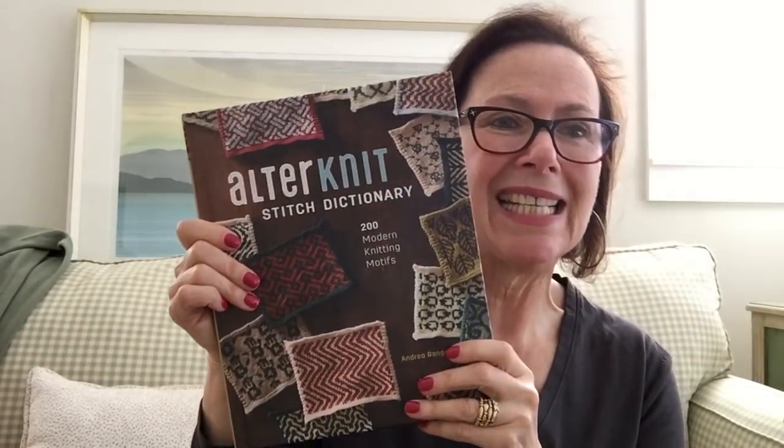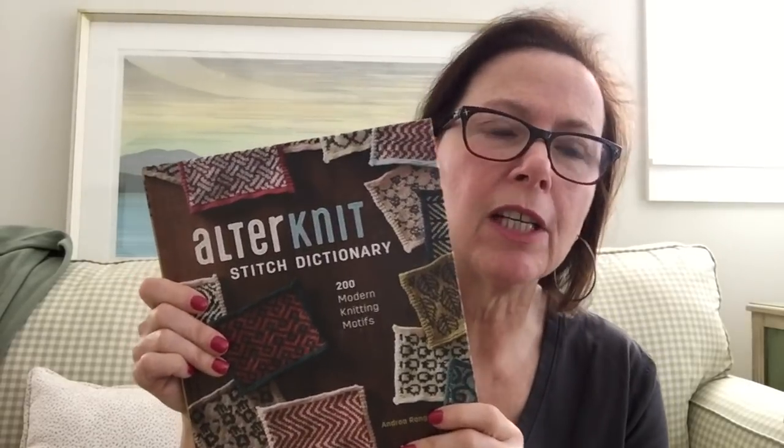Who could resist a bargain? And then I also ordered this because I have the other Stitch dictionary, which I love, which I'm going to try and do a lot of gauge swatches out of this year in between everything else I'm doing. But since I'm getting into color work, I wanted to see what this would be like.